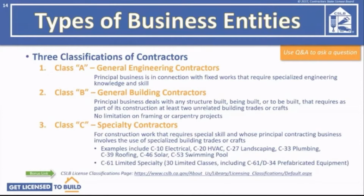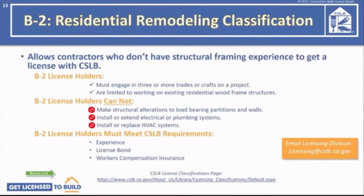There are also 30 limited specialty classes under the C61 classification. These include the C61/D34 prefabricated equipment class. More than 209,000 contractors hold a C license in California. CSLB's newest licensing classification is called the B2 Residential Remodeling Classification. The B2 allows contractors who do not have structural framing experience to get a license with CSLB.